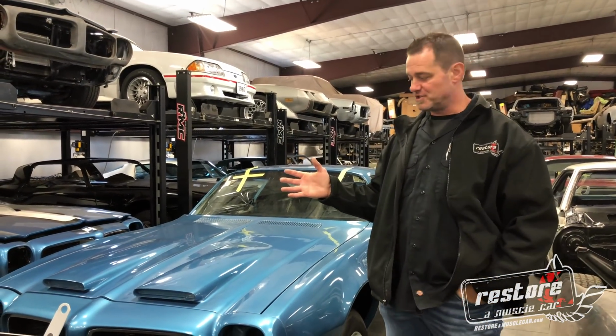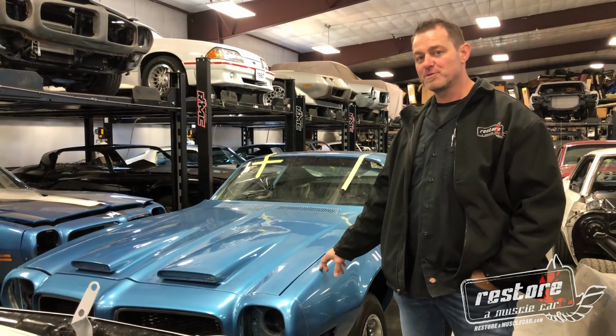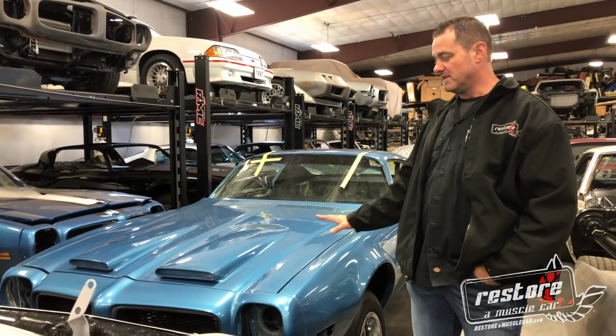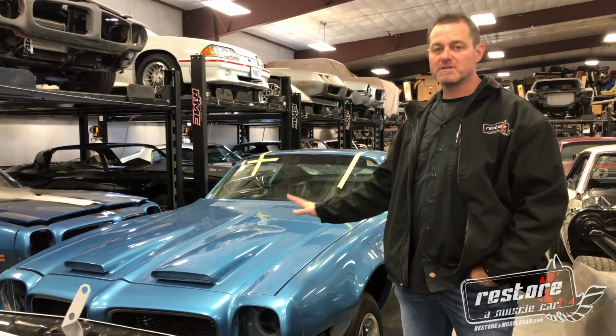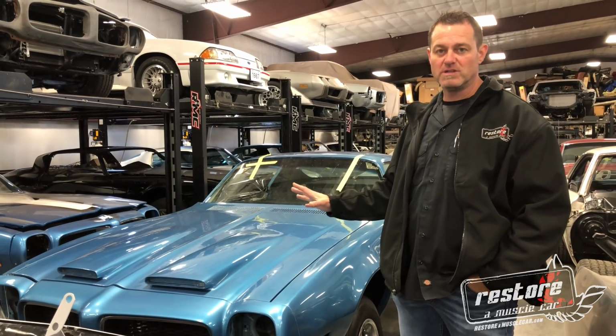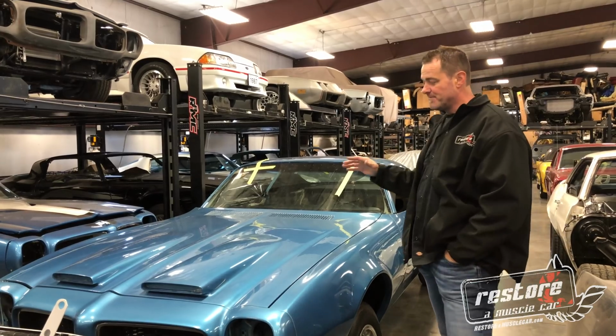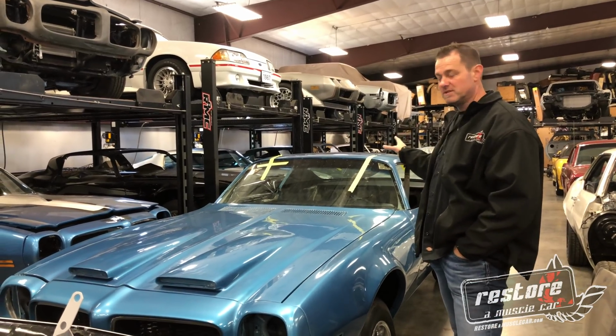We've got several cars here in our storage building next to the shop. We have a 72 Formula. It's an original 350 car. The car's been painted. It probably would need a color sand and a respray if a guy wants it really nice, but it's still a good, solid car, very nice. There's no drivetrain, no interior.